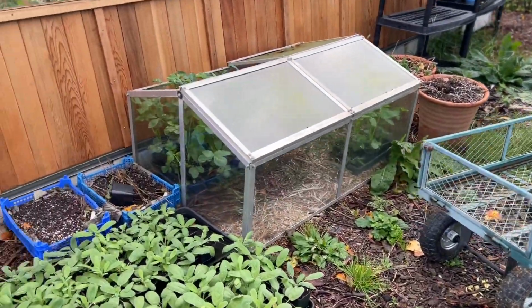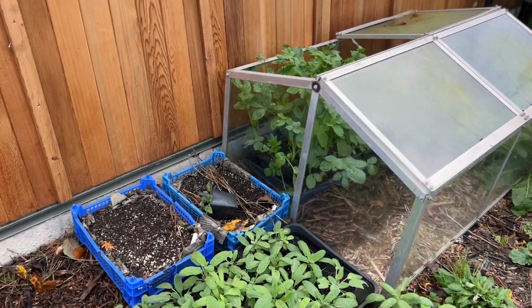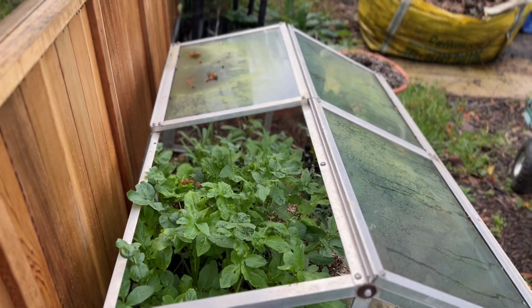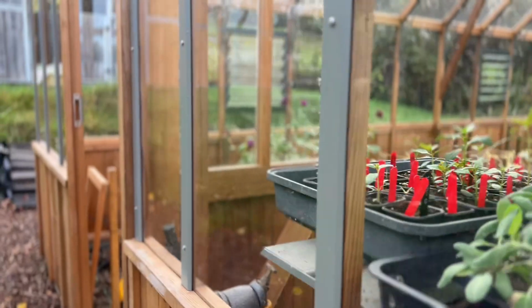Hardy annuals, I just brought these out from the greenhouse yesterday actually, so these are hardening off and I'll be planting those out. And yeah, these Ami majors are looking amazing, so I think those need to be put somewhere too. Let's have a look in the greenhouse.